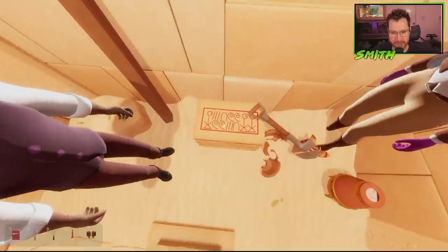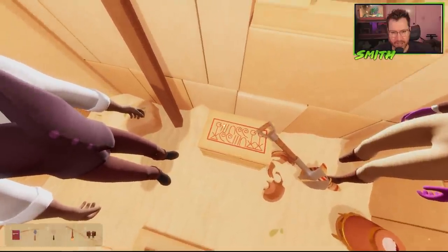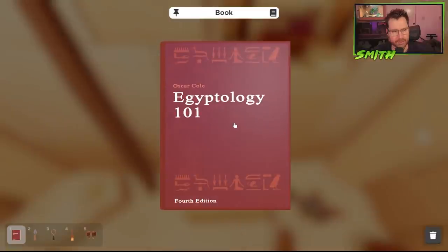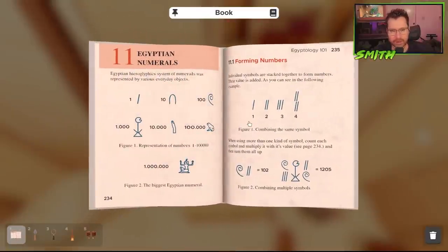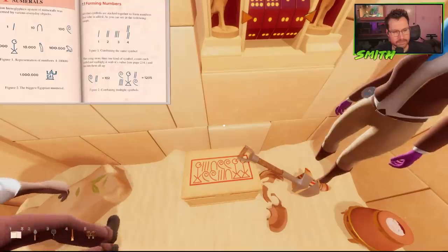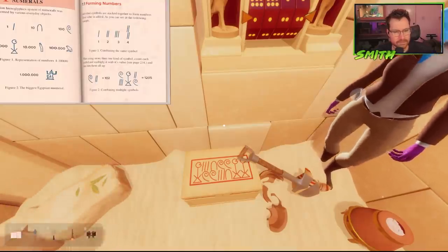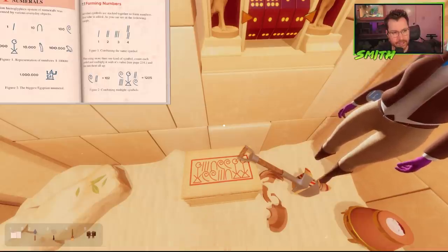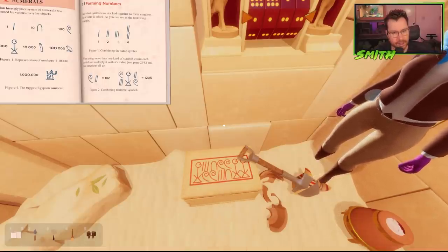It's not that hard. So the swirl is 100. 1,113. The lines count for ones, and the curl counts for 50. So it's going to be 3,000 something. Oh, I can pin the book in the corner, apparently. That is going to be useful. 1,000, 2,000, 3,000, right? Because there are three Pac-Man. Is 1,103, if it's upside down, 301 instead of 103? Perhaps.